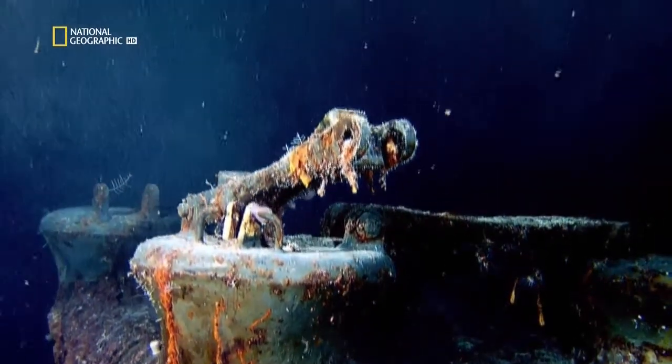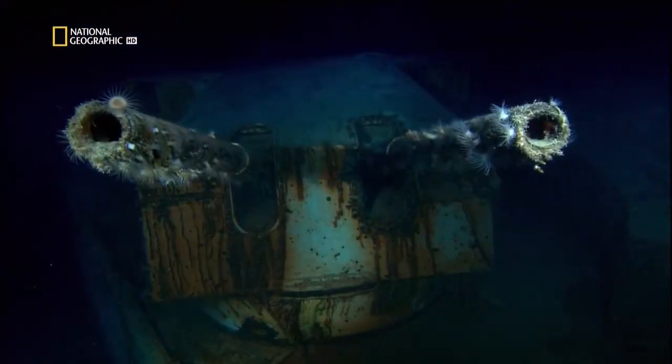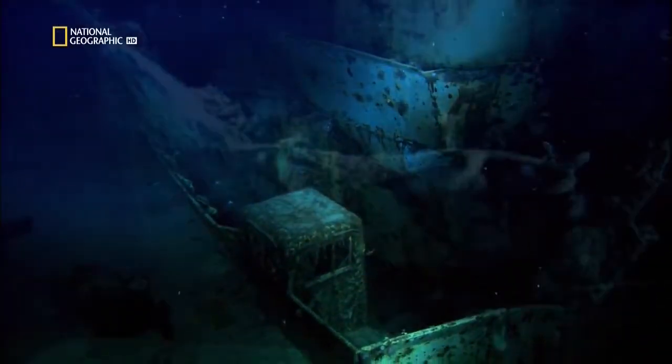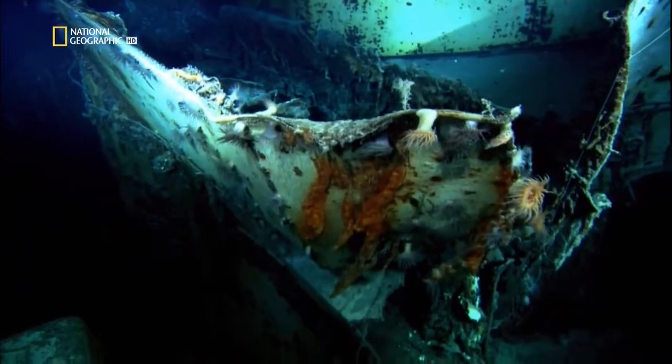The Bismarck, Hitler's dreaded state-of-the-art killing machine, defeated after only 9 days at sea, and banished forever into the depths of the Atlantic Ocean.